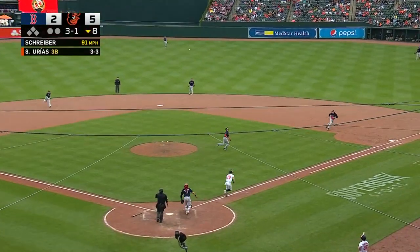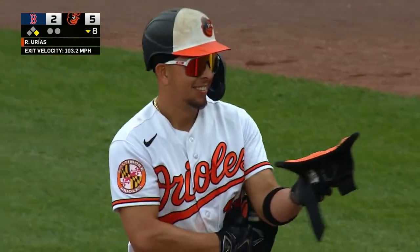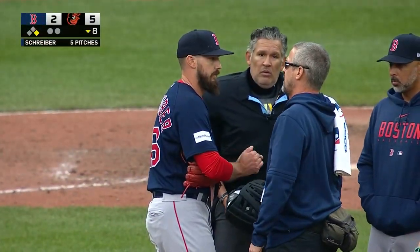And Urías off of Schreiber. It bounces up in the air. And Urías will have his first 4-hit day as a big leaguer. That thing went flying in the air after drilling Schreiber. And Alex Cora, a member of the Red Sox training staff, will quickly check on him.